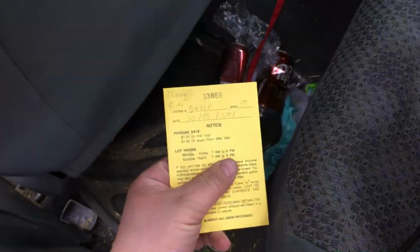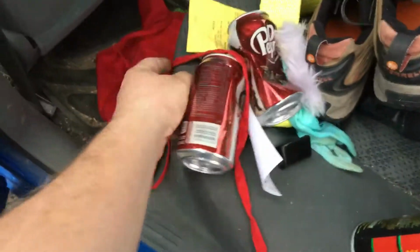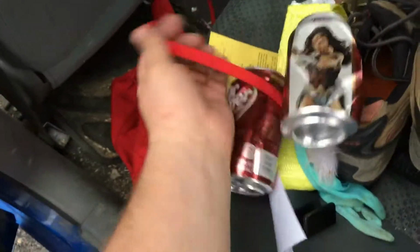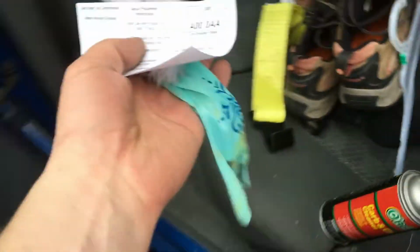Oh, more trash. Oh, I don't think I paid that ticket. And let's see. Don't want to throw this away. I'll show you that thing in just a minute. Yeah, garbage. Oh, that's a glove from a kid's costume. Don't need that anymore. We had these. Ooh, I'm gonna have to take it home and wash it.